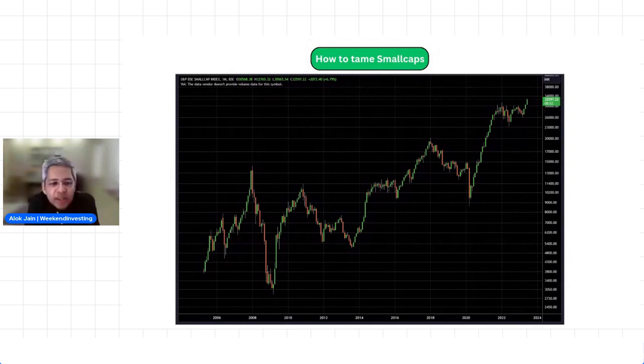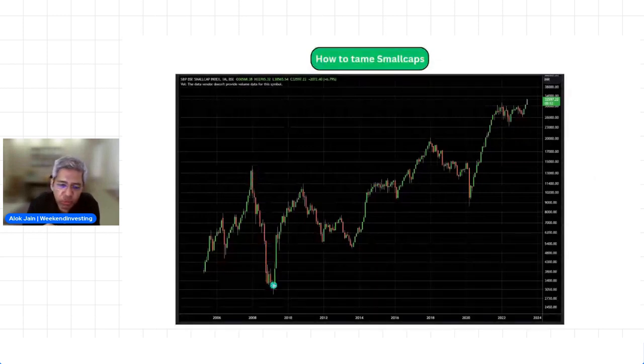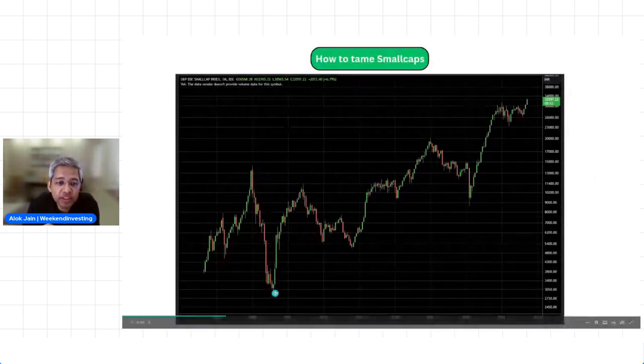But the issue with small caps is that while they are extremely alpha positive, so you will make a lot of money when the markets are good, when they are in a bull run, there is a propensity to lose a lot also when they start to drop. Like we see here in 2008, small caps dropped from 15,000 to nearly 2,800. So almost an 80% drop, a 75 to 80% drop.